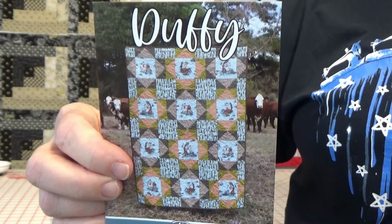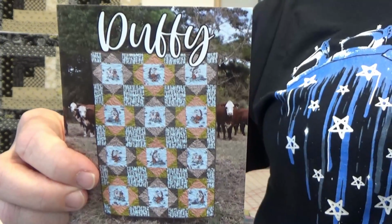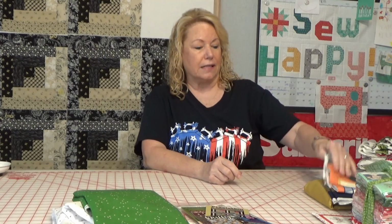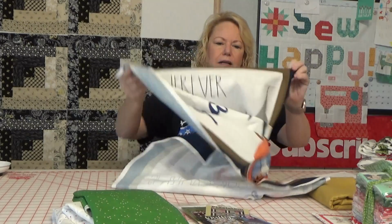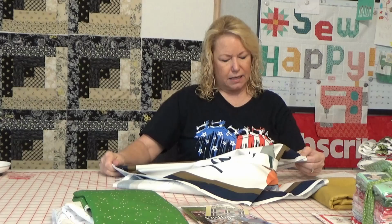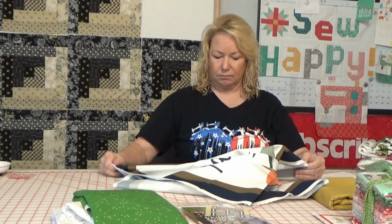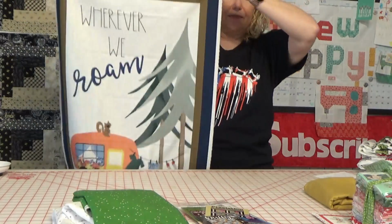It does have diagonal seams. It's got some flying geese units in there. Duffy. Also, while I was at the quilt shop in Durant, Lulu and Hazel, I got this panel. It is, let me get the title of it so I can tell you guys, Camping Life by Deanne Beasley, Michael Miller Fabrics. Okay, so I got this.